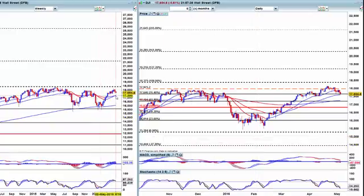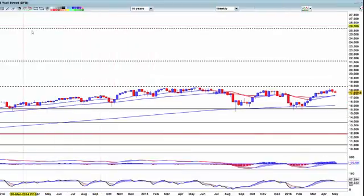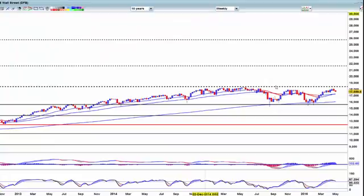We have got a 50 and a 20 EMA crossover here, but the prevailing chart pattern is of a market that is struggling. We're just narrowly below this trend line here on the weekly.